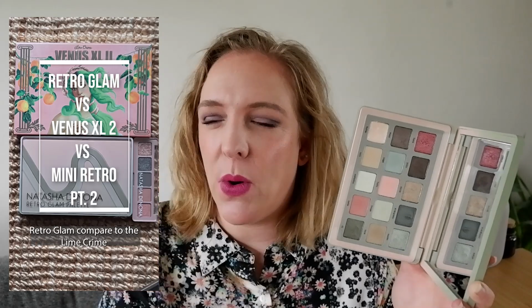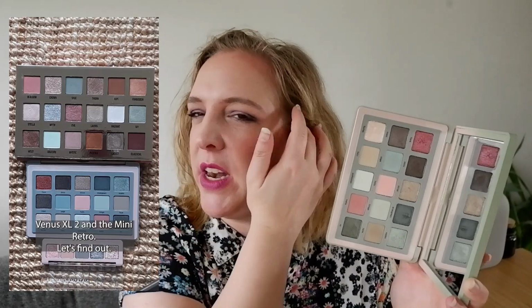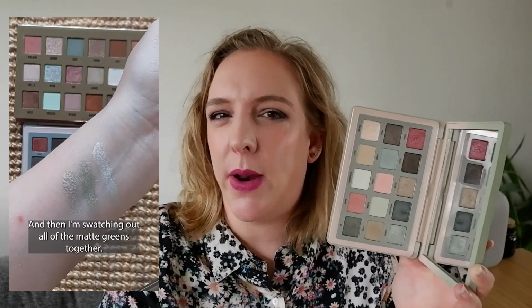There is a palette called the Lime Crime Venus XL2 that I have been raving about for years, ever since I bought it. And that color story can give you similar looks to this one. The only difference between those 2 palettes for me is that this has removable pans and that one doesn't. But I feel that, even though they're not 100% the same, I mean, I did a short where I swatched them out together with the mini retro actually, just to see whether there's any overlap or not. And I just feel that the color story already existed.